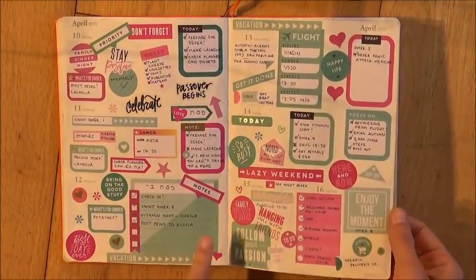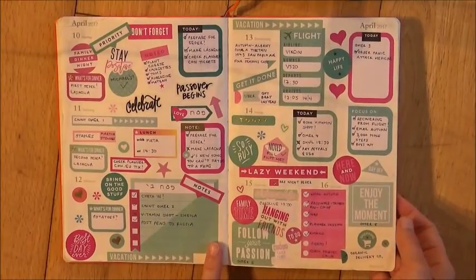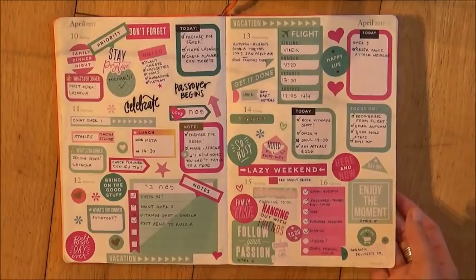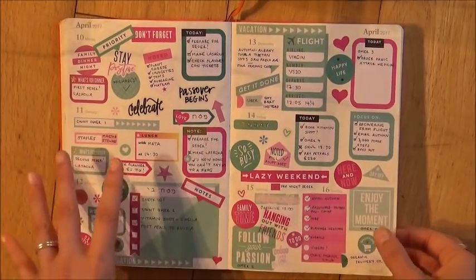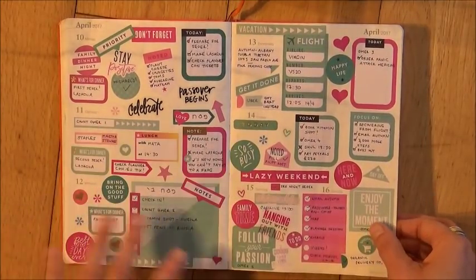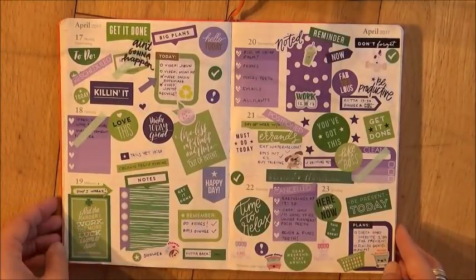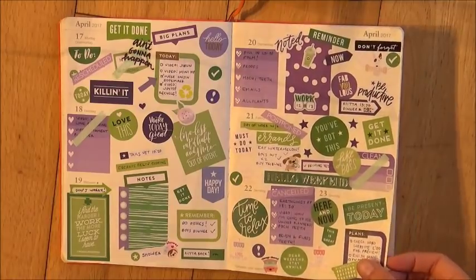Then we have pink and turquoise again, which is coming up a lot, not because it's my favorite combination necessarily, but just because I think that I had again somehow done some pre-planning with a couple of those colors, and so I just decided to follow through with that. Purple and green I do like though.